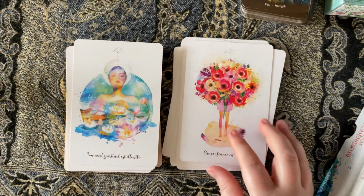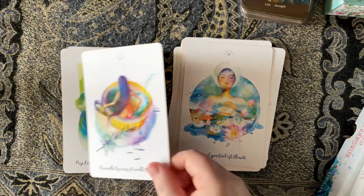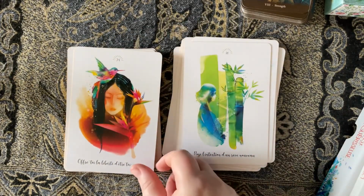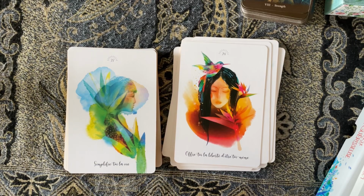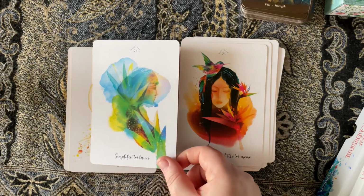So, is this spring? I don't know. I can't decide. Maybe it's spring. It does have a lot of white space on it. That's so cute. I love that one. Offer. Simplify your life.